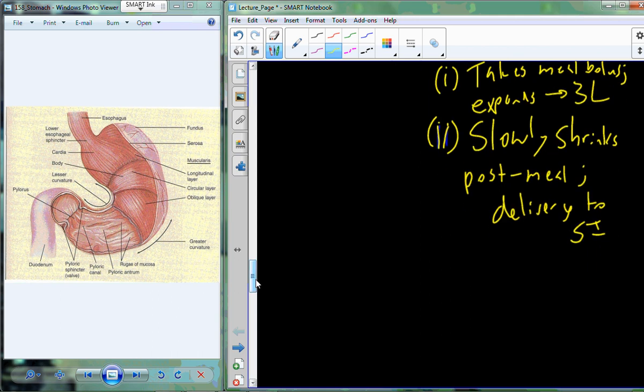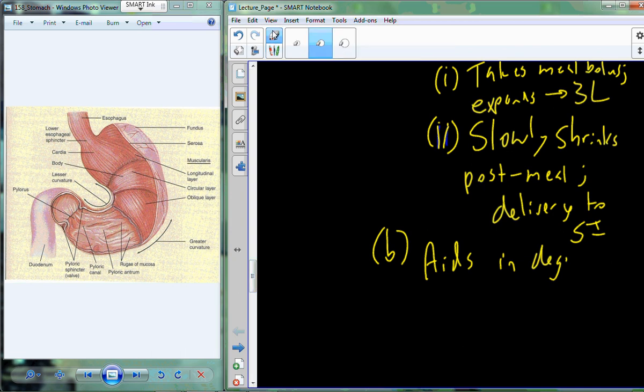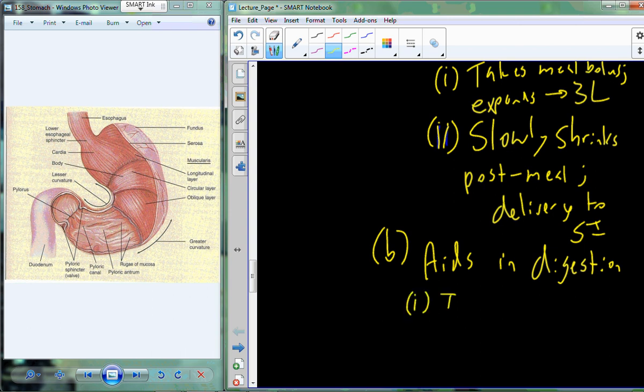All right, so in addition to its massive storage capacity, the stomach's also going to aid in digestion. And in fact, the stomach turns out to be a very important site for protein digestion.